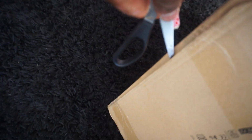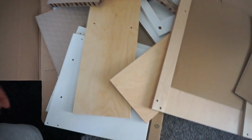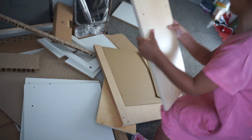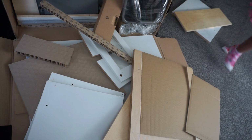I'm really hoping that this is easy to build. A little flat pack thing. Do you love Ikea? Cheese! So basically this is the matting. How long do we have today, Cali? About an hour? Half an hour, something like that. So yeah, just gonna crack on. Let's get to it.